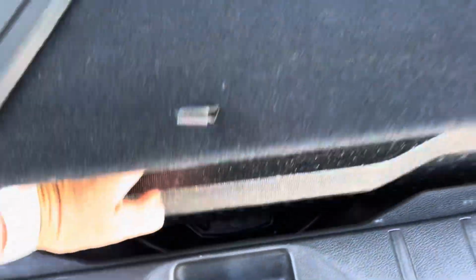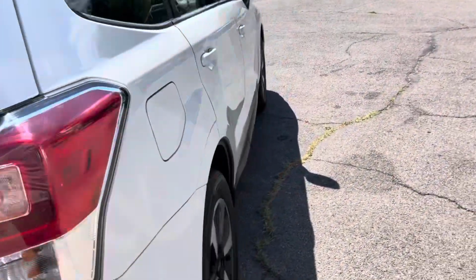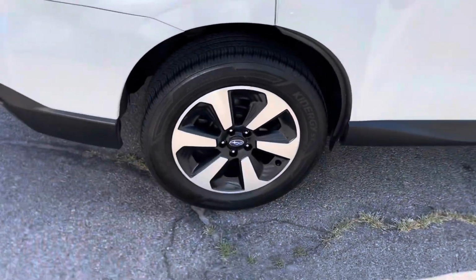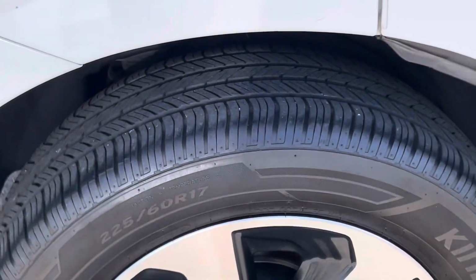Here is the back area, and underneath here is your spare tire and all the tools and equipment you would need if you have the unfortunate experience of needing to change your tire. There is the aluminum alloy rims and the tread on the tires.